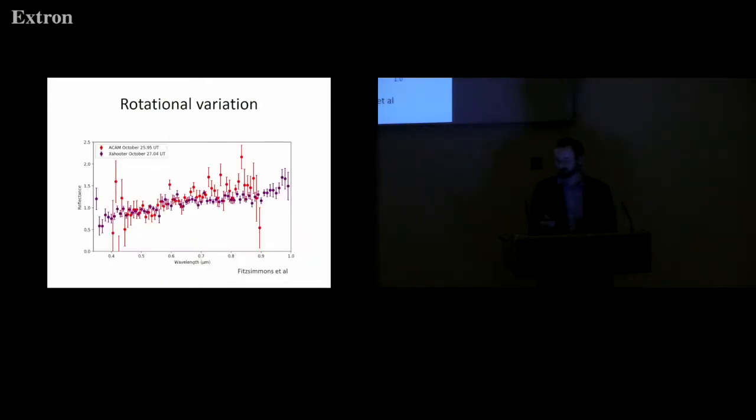Can that be the case? Well, if we look at these two spectra that we had from the WHT and from VLT, you can see there are subtle differences. So maybe it's redder on one side than it is on the other. So we went to try and investigate this.